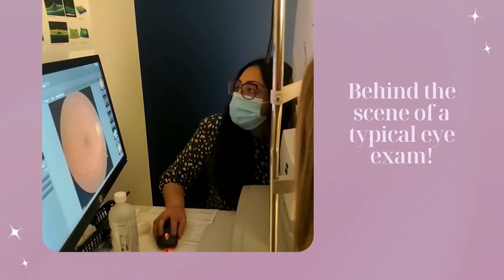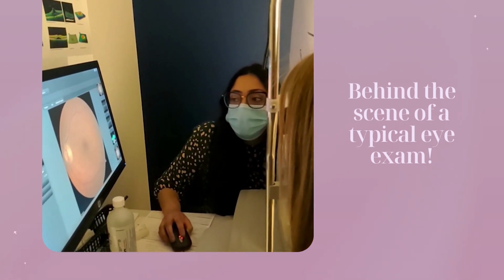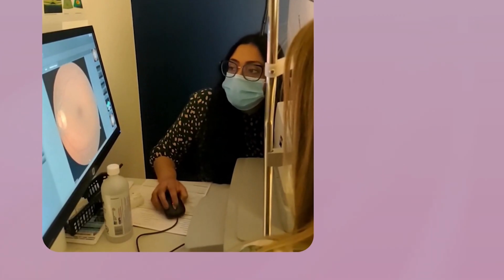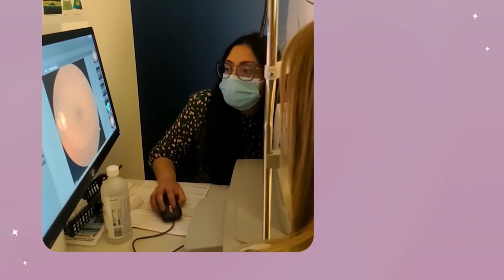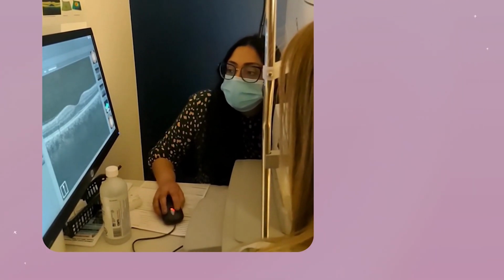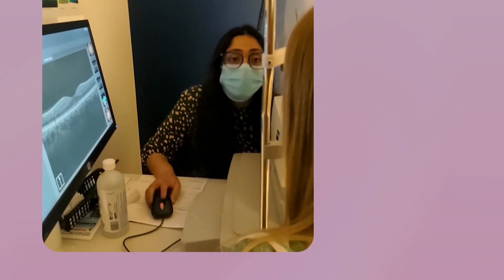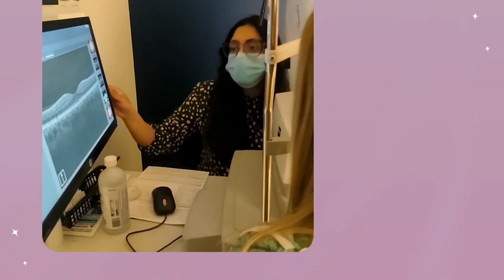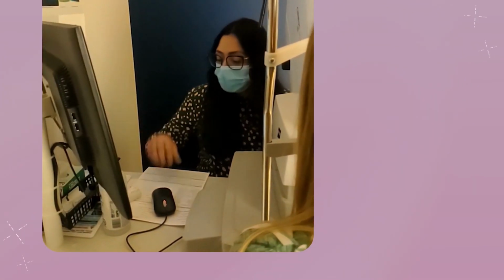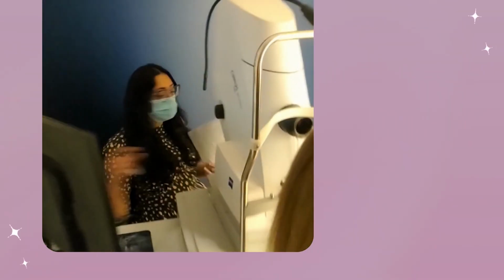Okay. I'm just going to move over to the left side. And again, now looks great. Macula looks awesome. I cannot complain about it. If I do a cross-sectional image of that macula, it looks perfect, pretty much like a textbook. Perfect. Okay, I'm going to take you into the exam room and let's get started.